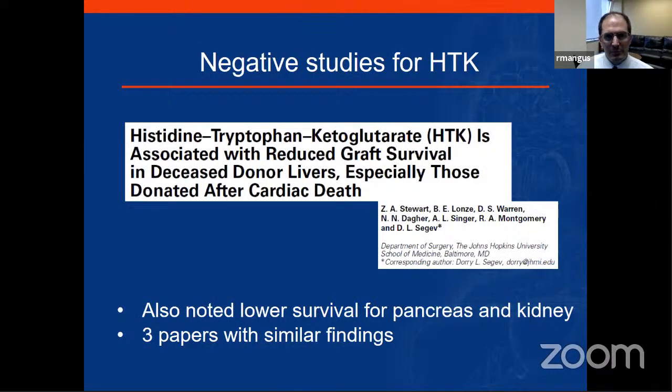So this is one of the papers that came out as a negative study when they compared HTK and UW. And this, again, was from registry data. And they published a series of 3 papers in kidney, pancreas, and then liver saying that HTK was associated with higher graft loss. And I think if I just saw that, I would have said, yeah, I guess that would be true.